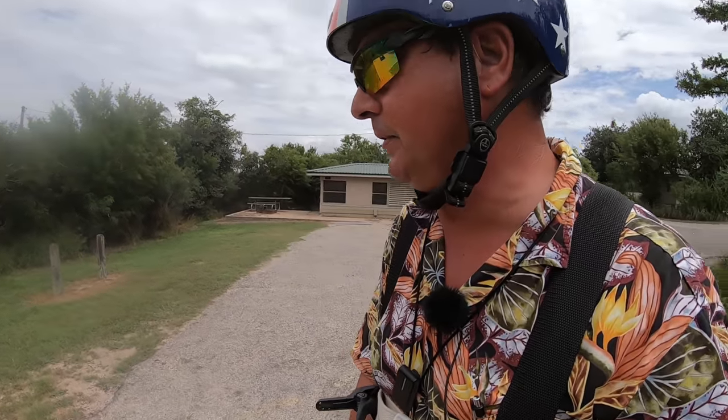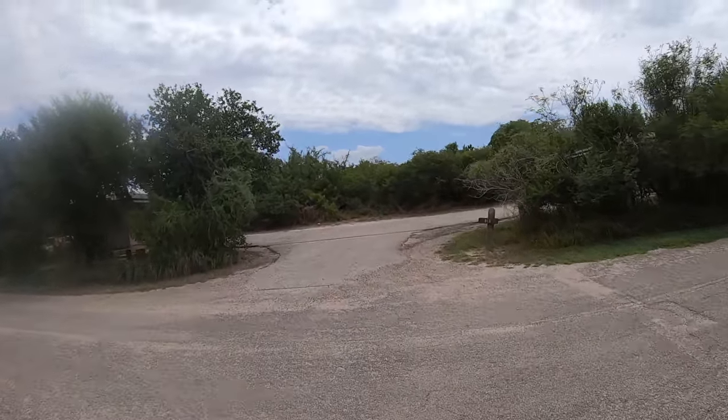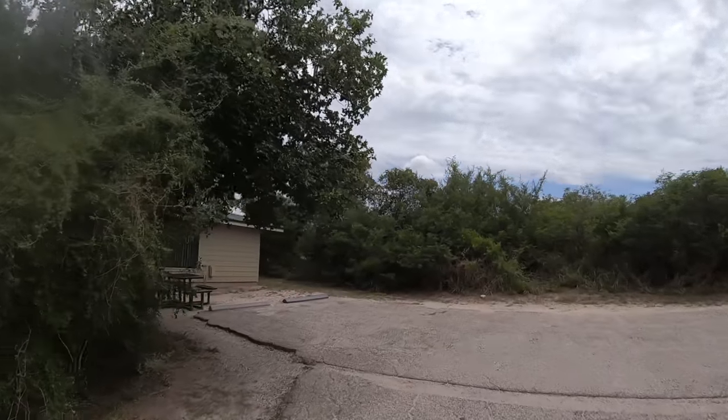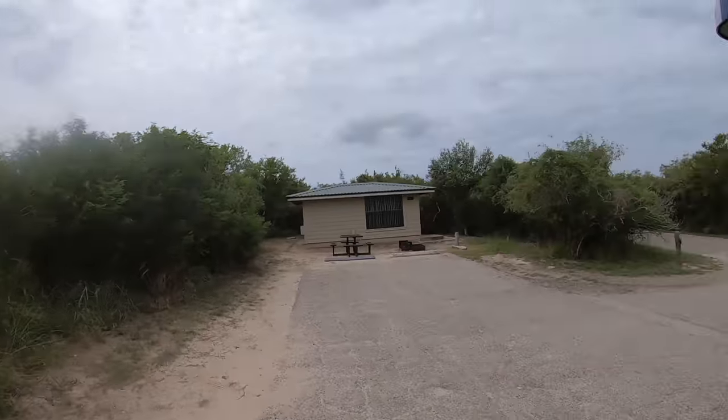Let's go see some more stuff. Corpus Christi Lake State Park has got you covered. We can't go inside, but there is a screened shelter that already has beds in it. So you don't have to sleep on the concrete floor. You got beds. And then, hold on, there's more right over here in this little area. So we're gonna zip over here across the street. And we have air-conditioned cabins. So you don't even have to be hot when you go to bed.